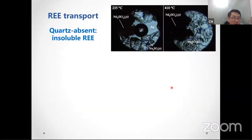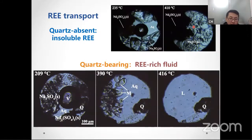The rare earth sulfate salts were always thought to be highly insoluble, and this can be clearly observed in our quartz-absent HDAC experiment. The sodium sulfate and neodymium sulfate continuously precipitated from solution. Again, adding quartz into the system significantly changed the dissolution behavior of neodymium sulfate. Sodium sulfate and neodymium sulfate continuously dissolved into the aqueous solution. Finally, a sulfate and rare earth-rich fluid formed at about 416 centigrade.